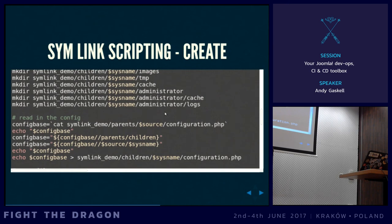So there's added complexity in that sense, and that's the downside. It's only really useful if you've got hundreds of sites that are all kind of the same, I suppose. Equally, we had the first script for deploying a symlink child, and there's another script for repointing a symlink child. So it works nicely.